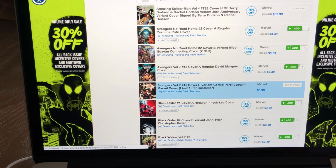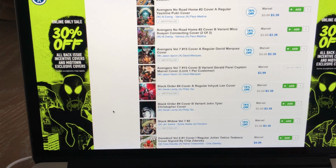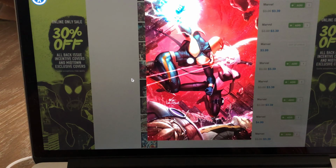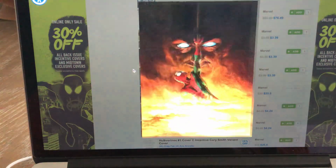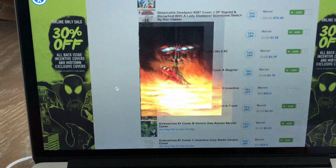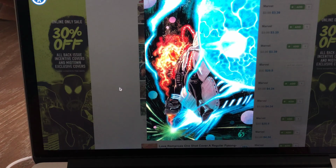You've got Avengers, B cover, nice Perel cover. That's sold out on Midtown, which is pretty cool, so that might be worth getting. Black Order number 4, you've got a nice In-Hyuk Lee cover. I will be getting that one for sure. Let's see here. Oh, I like this Friendly Neighborhood Spider-Man number 3. That is a badass cover. I love that cover. That is an Andrew Robinson cover. I love the colors on that. It's awesome. And you've got a B cover on Guardians of the Galaxy number 2. That's the Scalero cover. I had a feeling that would sell out.